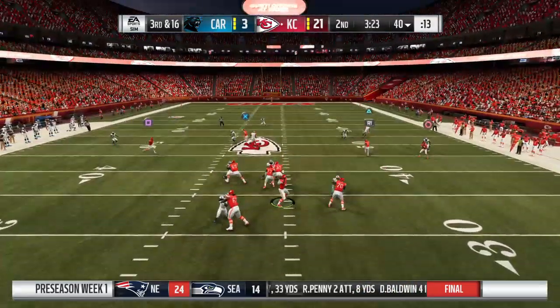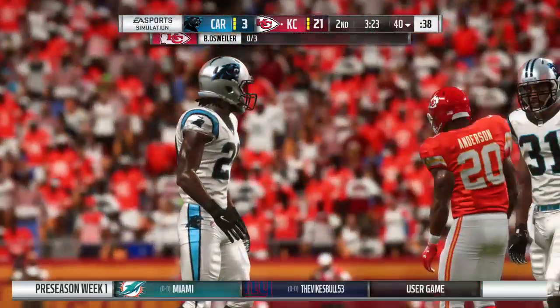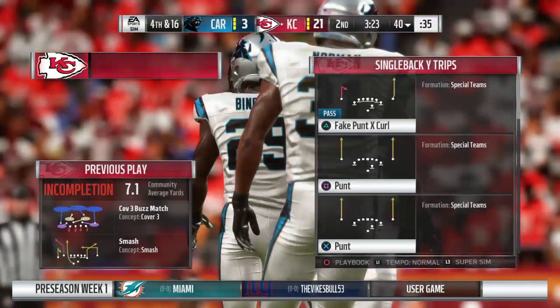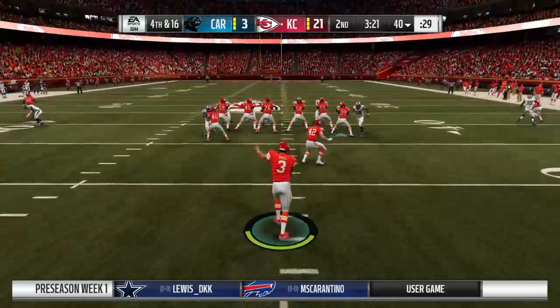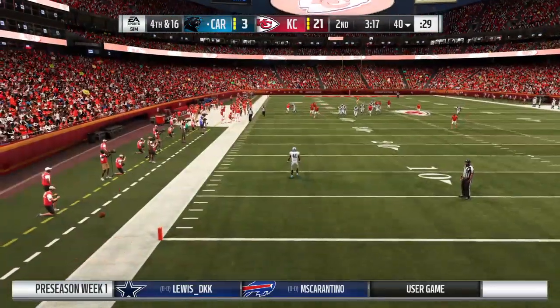3rd and long. It's Osweiler. And he fires one, but incomplete. Well, no second guessing the call here. It was 3rd and long, so throwing the football was probably the smart play to try and pick it up. But they don't get it, and now the defense goes off the field feeling pretty good about themselves, gaining some momentum as they force them into a likely punting situation.